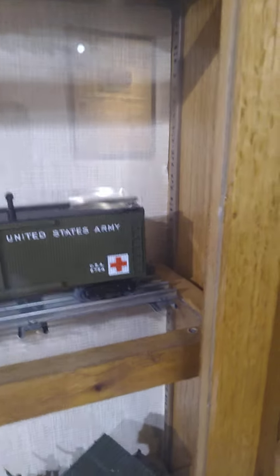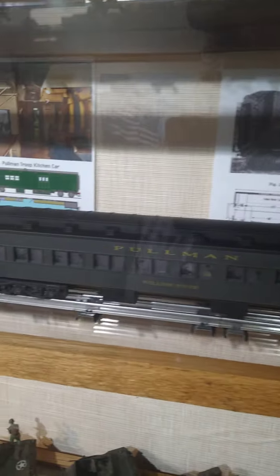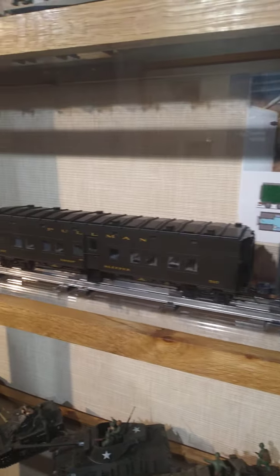Okay, now we have a hospital train. I'd like to have a display like this at home. This would be awesome.